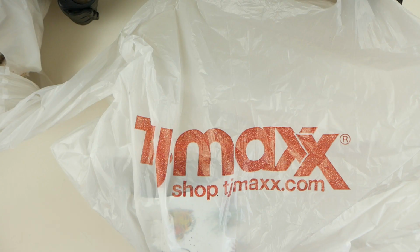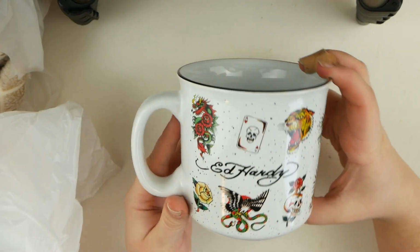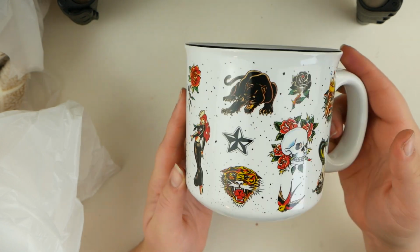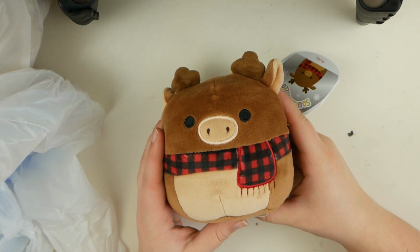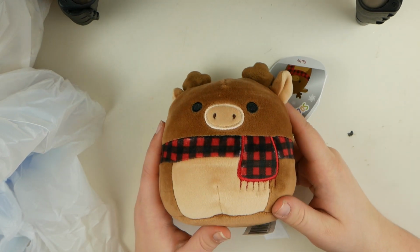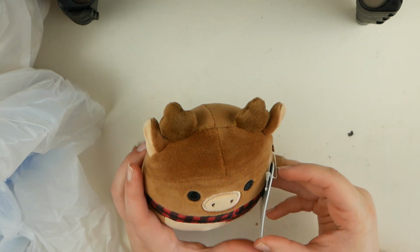Next we have TJ Maxx. Only thing I got there was this Ed Hardy mug. Next is Five Below. I got a bunch of candy there, but that candy no longer exists. Anyways, this is the only thing left from that haul of Five Below. And it's just the little Squishmallow Ruby, the reindeer.